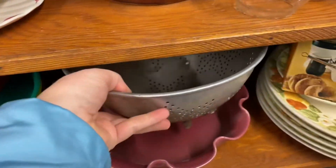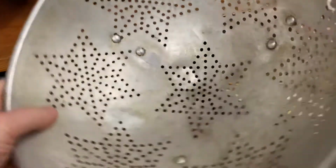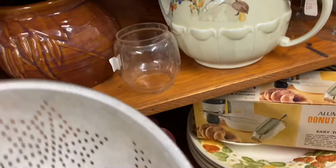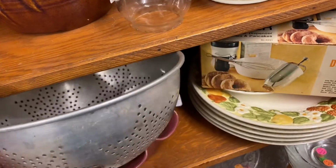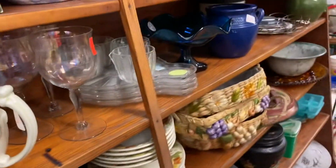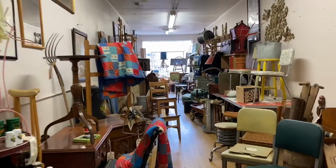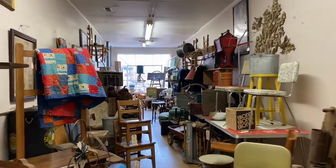So lots of cool stuff here. I don't really need a strainer, but it's really cute and the prices are fairly reasonable on most stuff. But I found a few cute things so far, which I'll show you once I get home. And there's just so many different vendors and really cool nooks and crannies to explore.